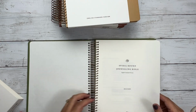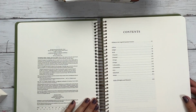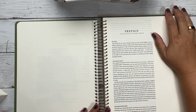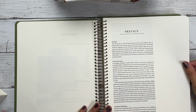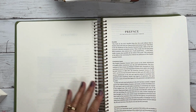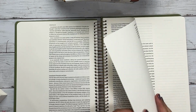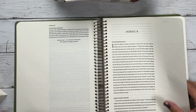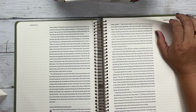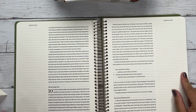It says it's in an easy to read layout, and it is. I mean, good size letters. It says it lies flat for comfortable reading and writing. It's designed to encourage deeper interaction with the scripture. This journaling Bible is ideal for recording prayers and reflections. It's hardcover and spiral bound format. It has wide margins for notes.